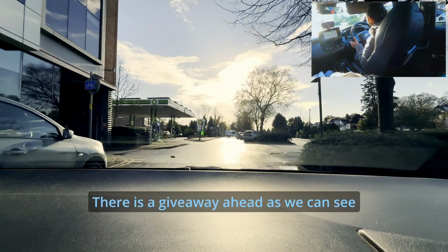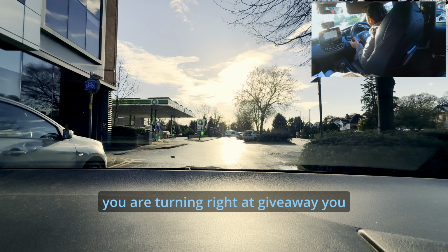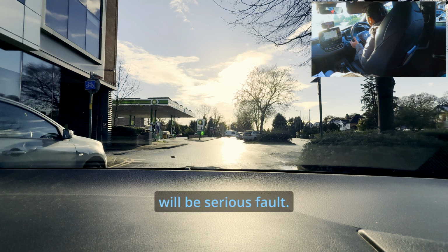There is a giveaway ahead, as we can see two broken lines on the road. She only observed the right side and not the left. When you are turning right at a giveaway, you must look both sides to make sure it's safe. If you do not look at all on both or even one side, it will be a serious fault.